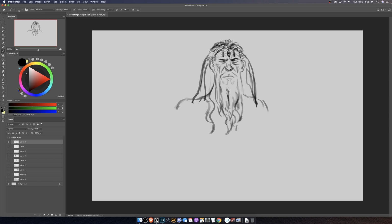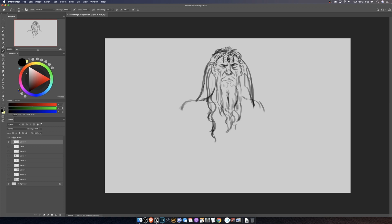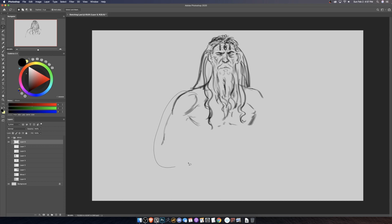Getting that beard nice and Grecian or Roman. The Roman portrait busts always have a lot of nice, really curly locks in the hair. I doubt their beards actually look like that, but it sure looks good in the sculpture.